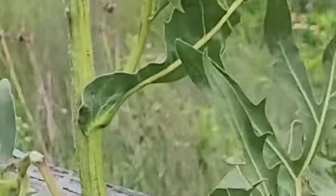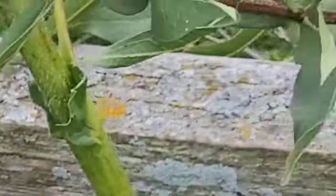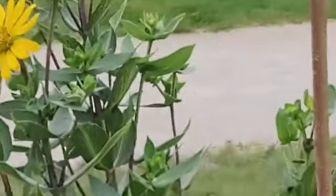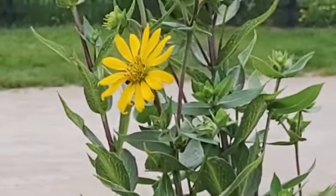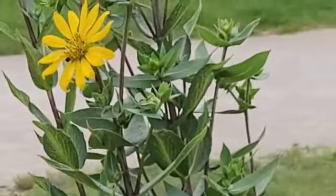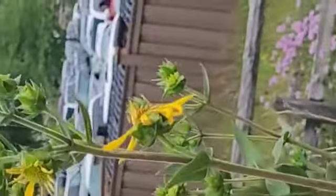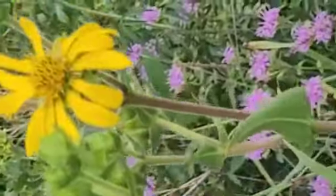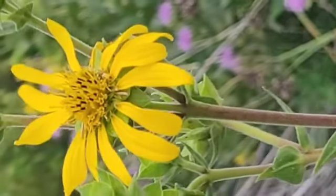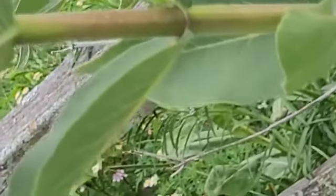So you see two kinds of compass plants here. One is Silphium laciniatum, the cut leaf compass plant, and another is the entire leaf compass plant. So both belong to the same genus Silphium. This is Silphium laciniatum and this is Silphium integrifolium. Yellow flowers, quite elegant, quite decorative, and about 2 inches across, means about 6 to 8 centimeter across. But here leaves are not cut and they are oppositely arranged.